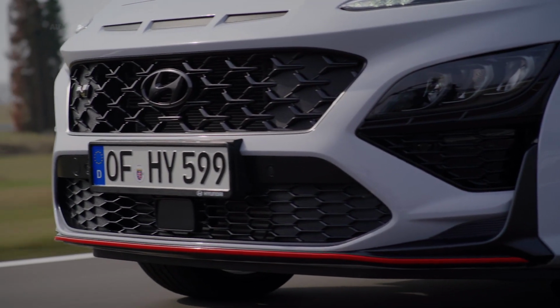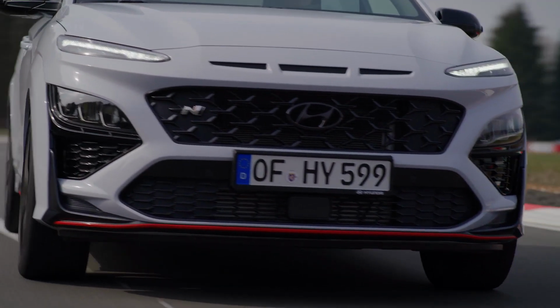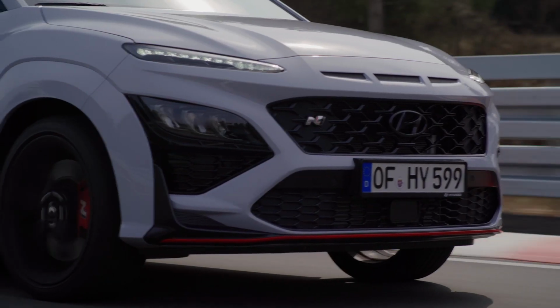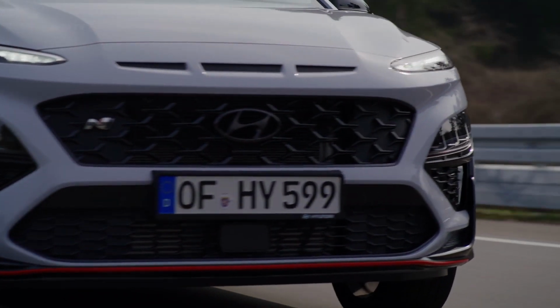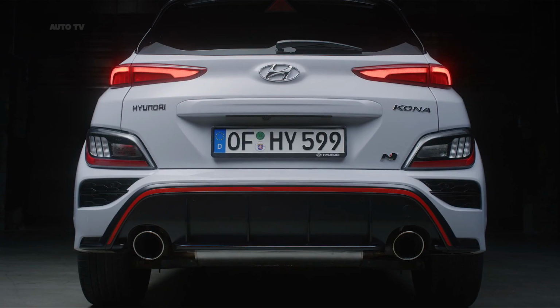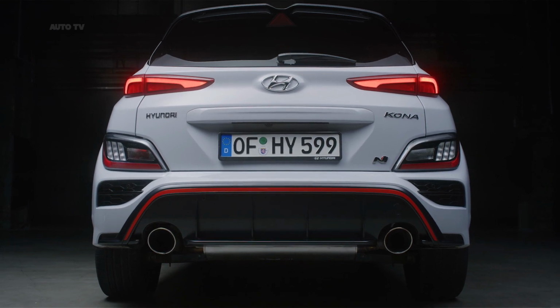Hyundai's third high-performance N model will take the shape of the Kona small crossover. It will follow the Veloster N hot hatchback and the Elantra N sedan, and we now have our first official photos and a few key specifications for this upcoming performance version of Hyundai's smallest SUV.